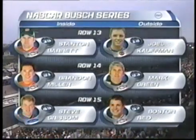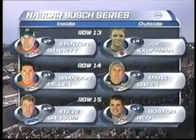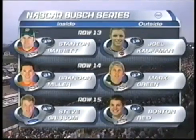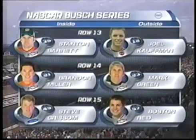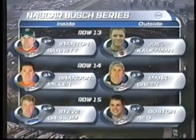Joel Kaufman, new name to the series, 19 years old. You'll hear more about him later on in the night, but another one of these kids looks barely old enough to shave. First NASCAR Busch Series start. Yeah. Steve Grissom, Boston Reed, one of the Hendrick drivers, back in row 15.